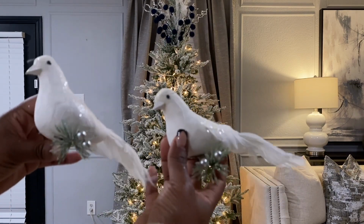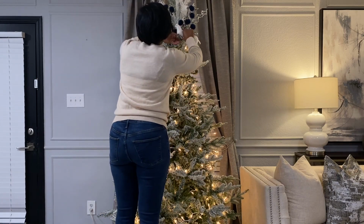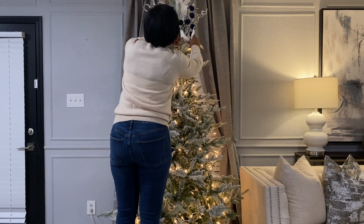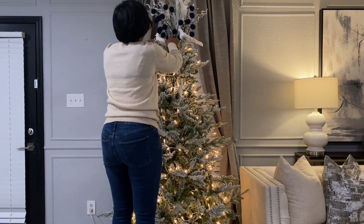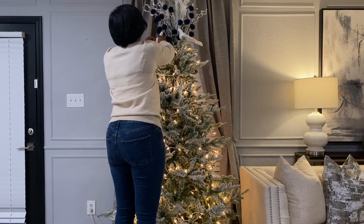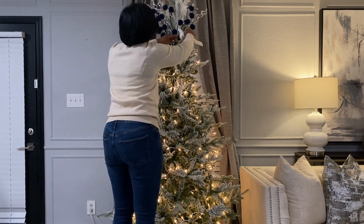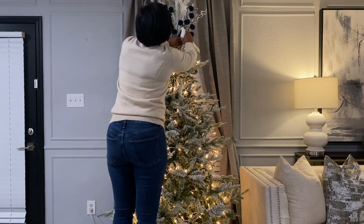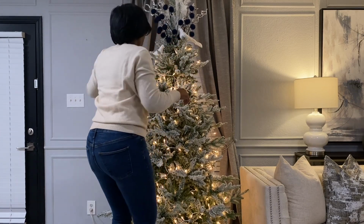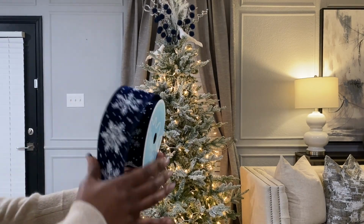So I found these birds from Michael's Stores last year, so I thought this would be cute to add a whimsical element to this tree. So I'm just going to add these birds to my tree, and then I'm going to face them towards each other. These are medium-sized birds. I can't remember how much they were, but you'll see me add several birds throughout this tree. I just think doves, white birds, are really pretty during the winter time. So I'll add some doves, and I'll also add some winter owls as well.